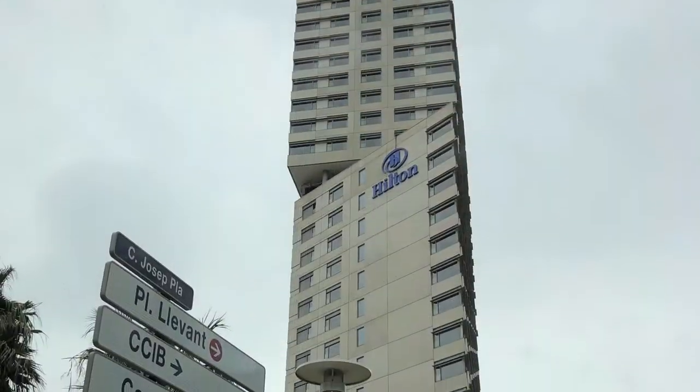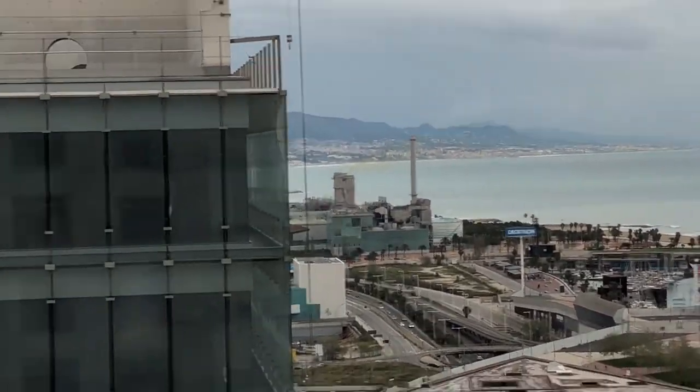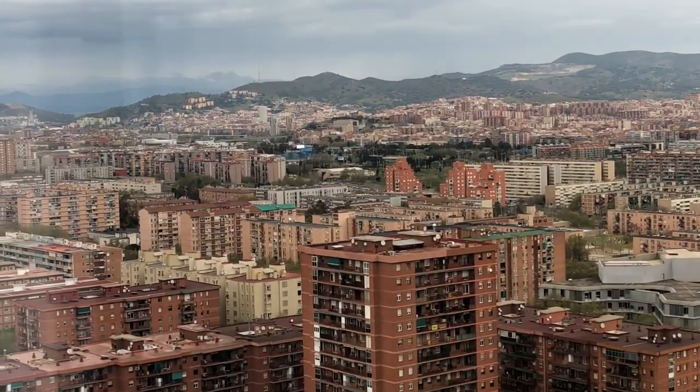Now, time to check into our hotel. Time for a hotel tour. This is the Hotel Hilton Diagonal Mar, and it's situated very close to the ocean. In fact, you can see some of the waves over there. And then there's ocean and city views from a lot of the rooms. Look at that city. Welcome to Barcelona.